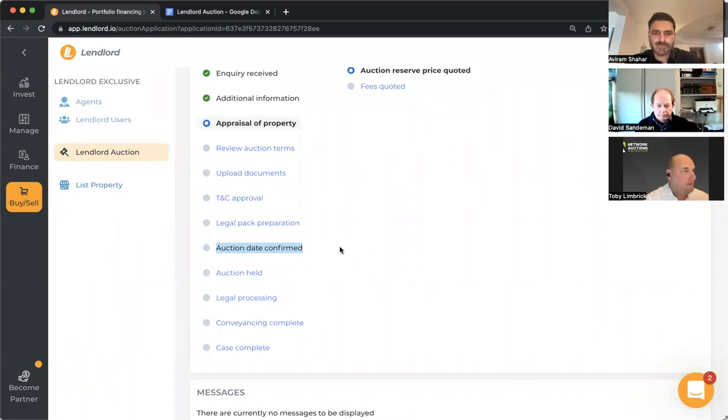When we've got the pack, we'll commence marketing. We've got a very powerful offering in terms of our combined databases: the Lendlord database, the Network Auctions database, and the Essential Information Group database of buyers. Properties get exposure to all of those databases. We're also backing up with Rightmove marketing. So we're getting inquiries from the widest possible market.